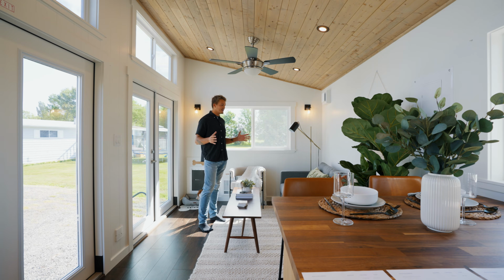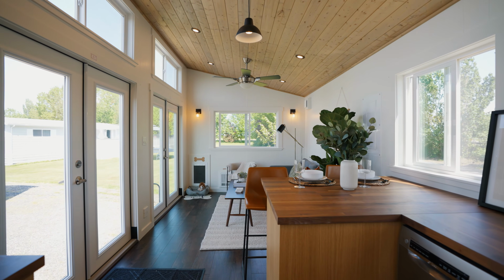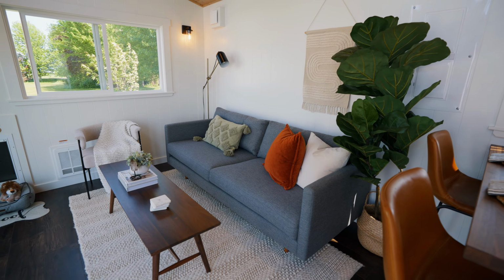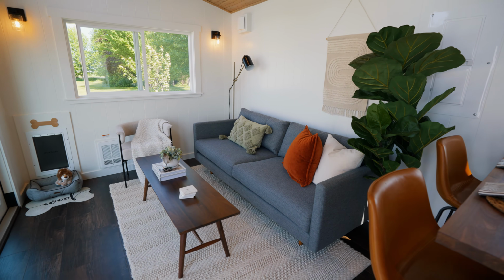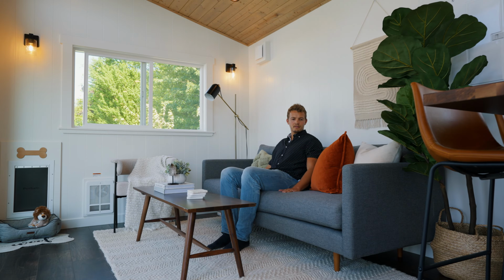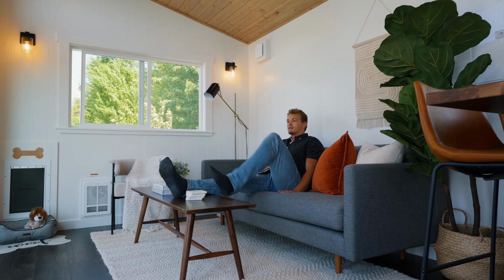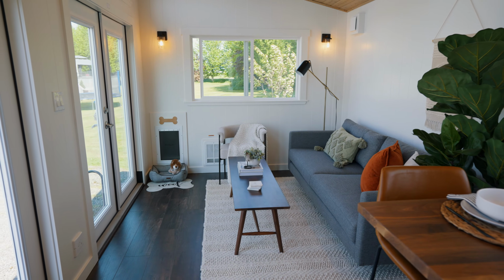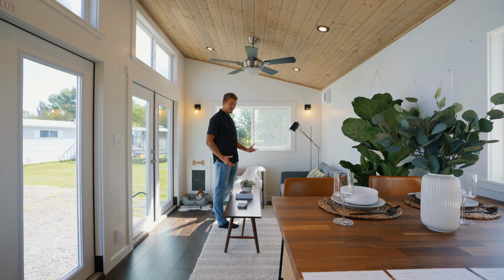So the room I'm standing in here is the living room, and there's a couple things I want to point out about this space. Number one is simply the floor space. The most common width for a tiny home is 8 feet. But because this is a park model design and it's at 10 feet, those 2 extra feet give you a massive advantage when it comes to customizing this space. You can see we have a couch against the wall here, a coffee table in the middle, and you still have plenty of room to walk past the coffee table and the couch without bumping into anything.